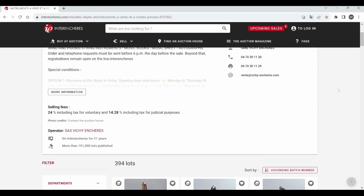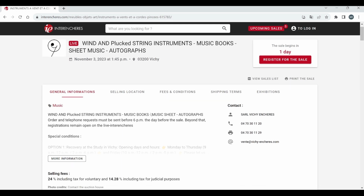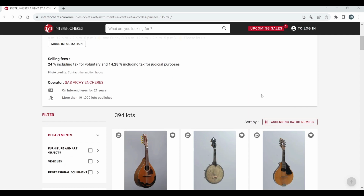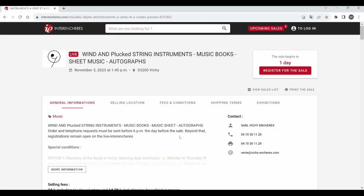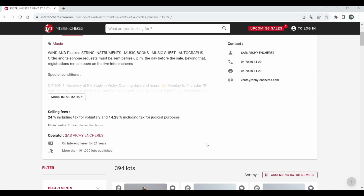394 lots, so quite a lot of stuff in this sale, so we're going to have to go through it fairly quickly, otherwise this is going to be a ridiculously long video, but hopefully we'll find something interesting. 24% is the buyer's premium, so whatever the final hammer price is, you pay 24% of that on top. This is a French auction, so bear that in mind if you're looking to bid. If you want to ship something somewhere, there are import export fees, CITES restrictions, all of that kind of fun stuff that you have to deal with if you're buying something from another country or even from the same country.